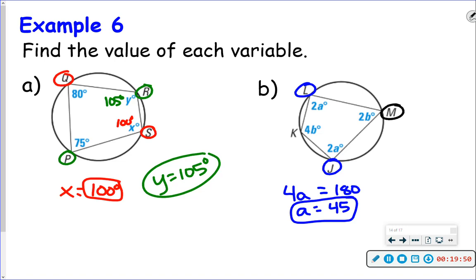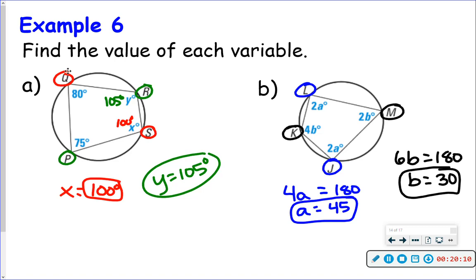All right, opposite pair, K and M. So 4B and 2B, 6B, should add up to 180. So B, you don't need your calculator for that. B is going to be what? 30. Too easy. Okay, so that was kind of the second part of the title. Remember, the title of this lesson was Inscribed Angles and Polygons. This is the polygon stuff that adds to 180, those opposite angles.